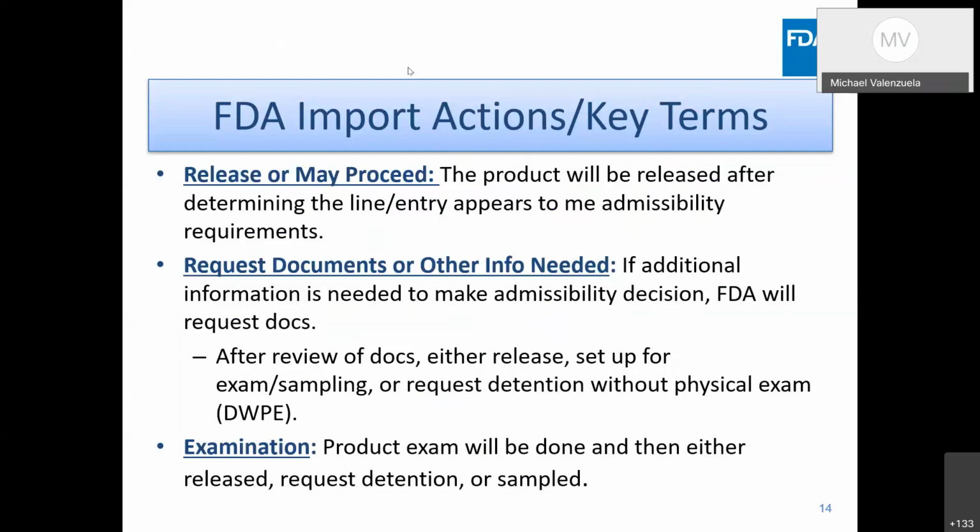The next one, request for documents or other info needed. If additional information is needed, then FDA will request documents. After reviewing documents, we can either release them, set them up for examination or sampling, or request a detention without a physical exam, and that's through our compliance branch.